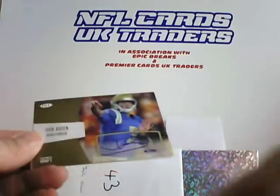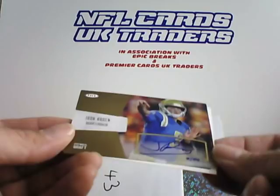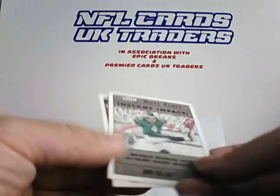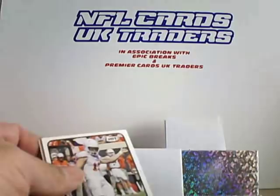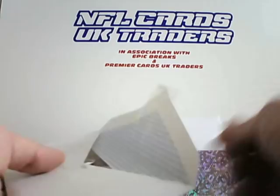Josh Rosen autograph out of the Sage pack. And that is numbered to 250. Josh Rosen autograph card. There you go, got your money's worth there, Josh. And we've also got Instant Impact, Jake Elliott, and a Michael Dixon rookie. So who would have thought Sage Pack would give us our biggest auto? Josh Rosen for Josh. So there you go, Josh. Well done to you. Nice hit.